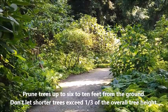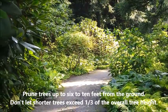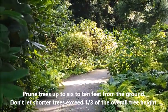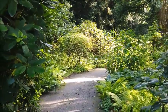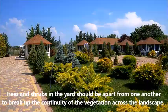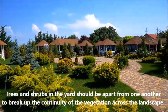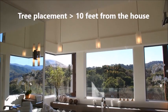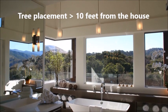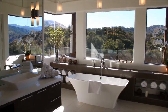Prune trees up to 6 to 10 feet from the ground. Don't let shorter trees exceed 1/3 of the overall tree height. Trees and shrubs in the yard should be spaced apart to break up the continuity of the vegetation across the landscape. Tree placement should be planned to ensure the mature canopy is no closer than 10 feet to the edge of the house.